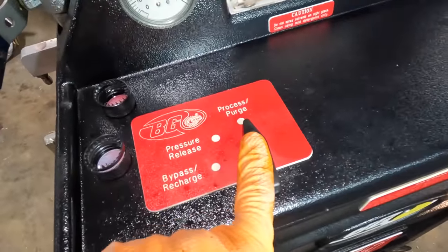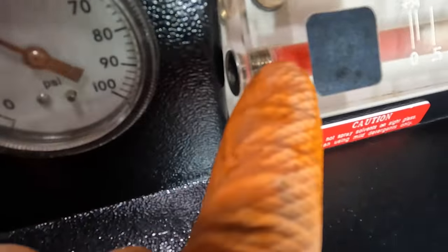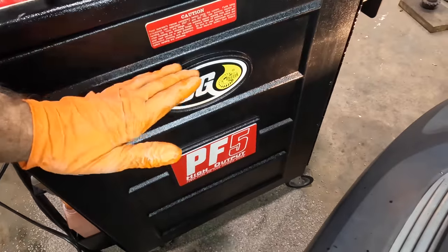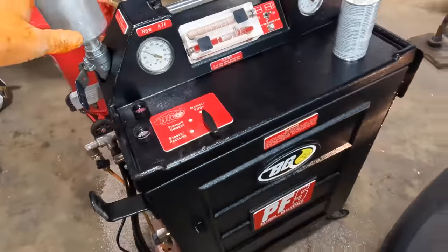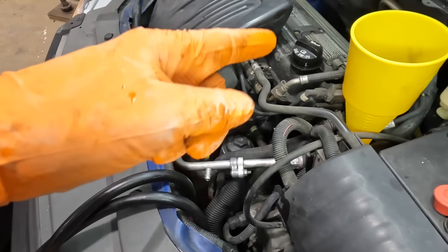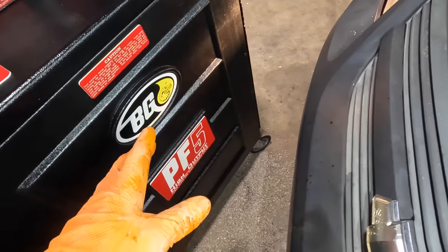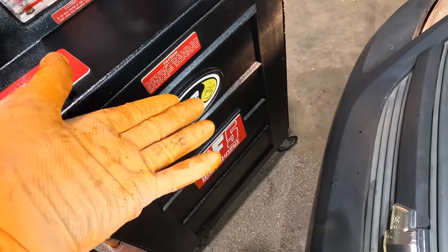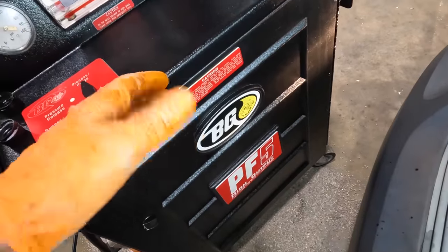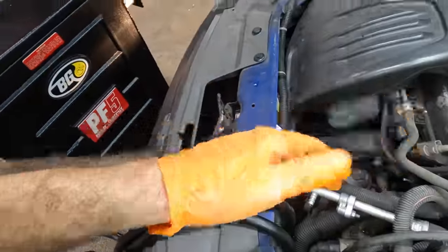Process has begun. So what this machine is gonna do, you can see it flow right here. See how it's changing colors? There's a big tank inside. It's divided into two chambers. One chamber is new fluid. The other chamber is going to be the old fluid from the transmission. As the pump in the trans sends that fluid into the machine, it's going to fill the empty chamber. As the empty chamber fills, it's going to pressurize the new fluid in the other chamber. It's going to send that back to the line and then back into the system.